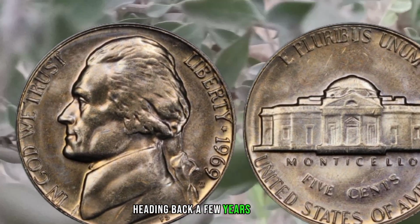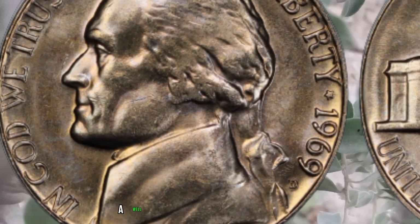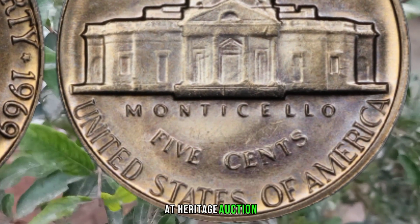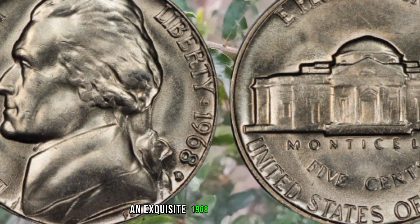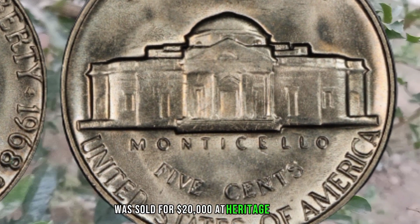Heading back a few years to 1969, these nickels have their own stories to tell. A well-preserved 1969 Jefferson nickel was acquired by a collector for $4,000 at Heritage Auction. Let's not forget 1968. These nickels carry a piece of history with them. An exquisite 1968 Jefferson nickel was sold for $20,000 at Heritage Auction.